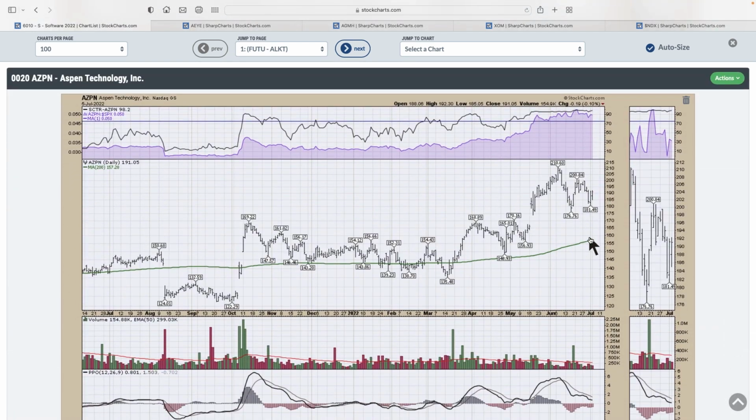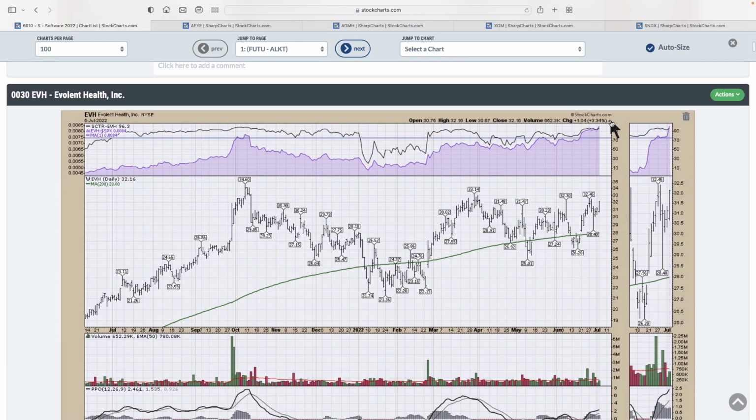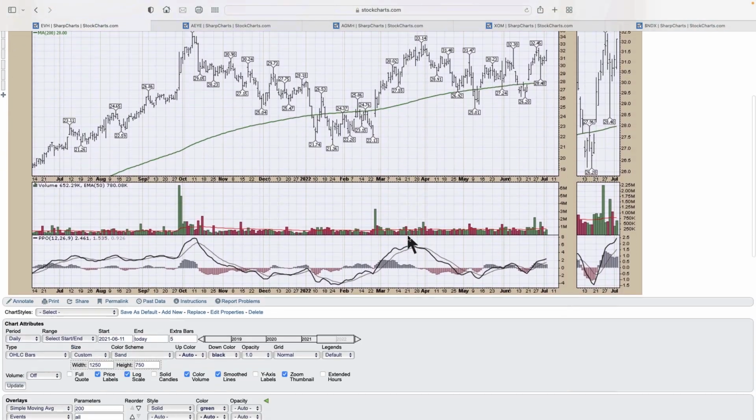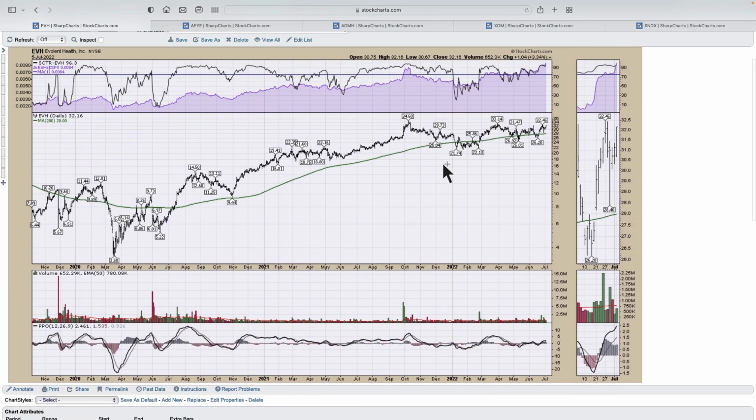Okay, so here's Aspen Technologies. You can clearly see an area here where the stock was below, moved back up, and now it would need to turn and bounce here and try to get going again. Looking at this Evolent Health, you could see resistance right around $32. If this can start to make a move higher, that's pretty strong. Now, the scooter ranking on this stock has been staying very strong through the whole thing. So even though the stock market has had a rough time, this particular stock held up very well and didn't really give it up.